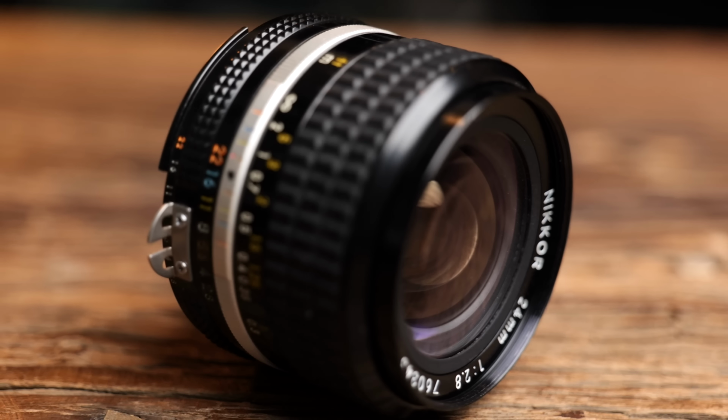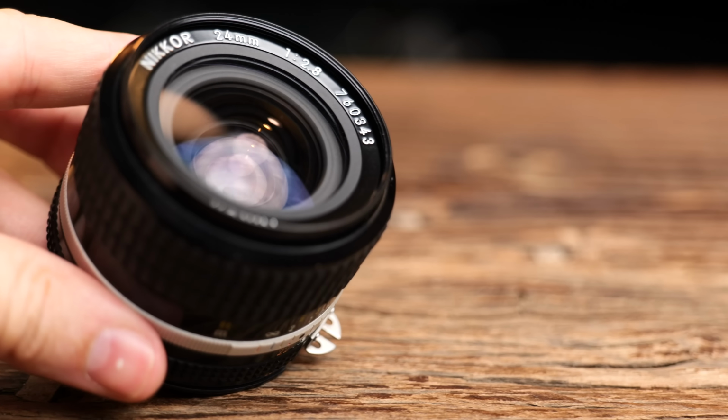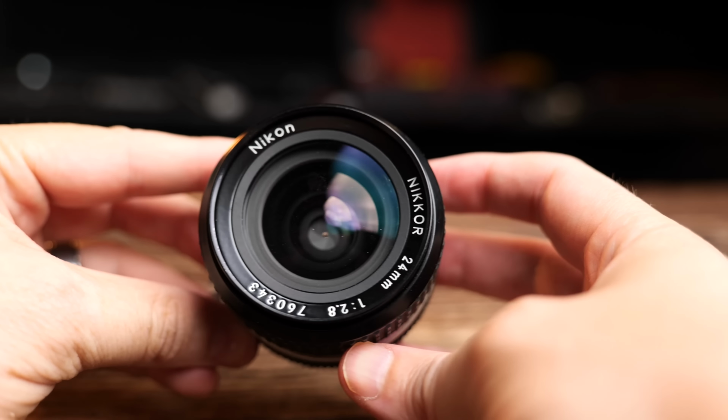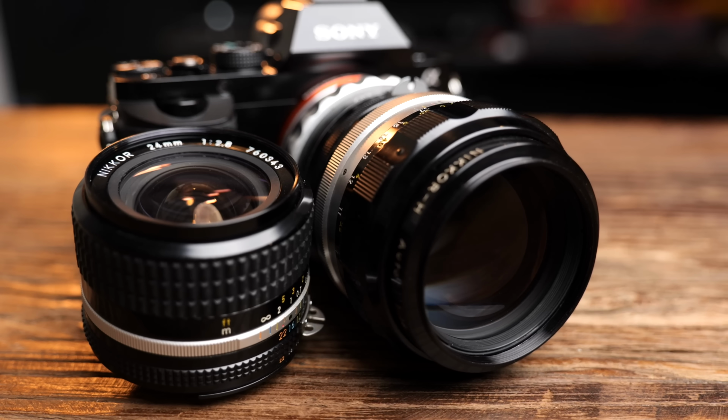For the wide end, we went with the classic 24mm 2.8 AIS, which has stood the test of time as a solid wide-angle performer. But that will round out the kits we shot with for this photo project. Let's see how the photos from this A7 with the vintage lenses compared to the others.